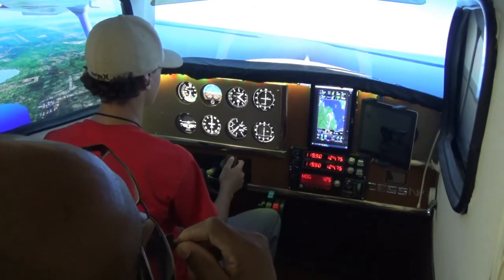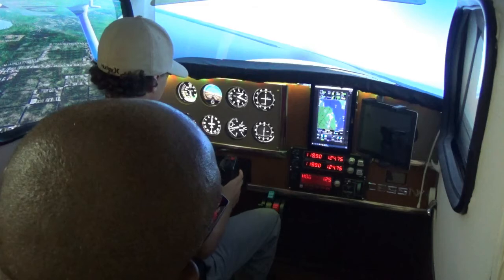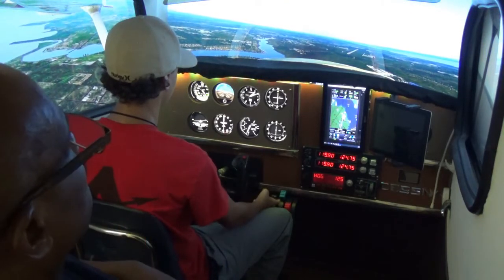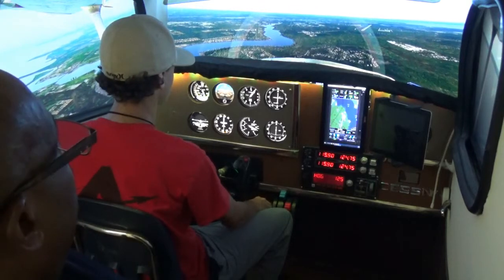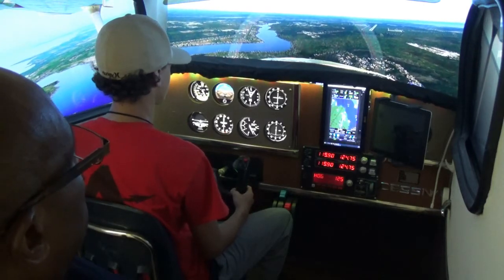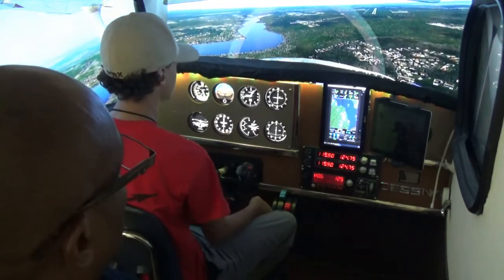Tower November 172 is on base. There you go. Hit it again. Tower November 172 is on final. There it is. Speed for flaps to height, 1,000 feet. Warning. Speed for flaps to height.